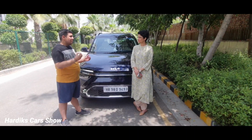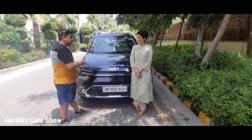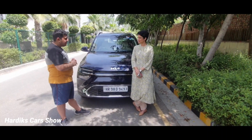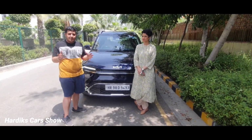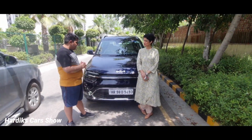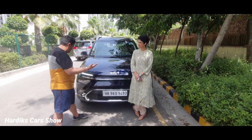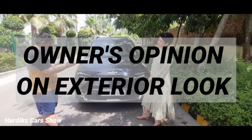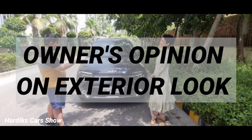Okay. And one more question I have. How many kilometers has the car run? 3,200 so far in a month. It's a good amount in 1 month. 3,200 is a good amount of kilometers. Okay. And what's your opinion about the looks of the car? How do you find the looks of the car?